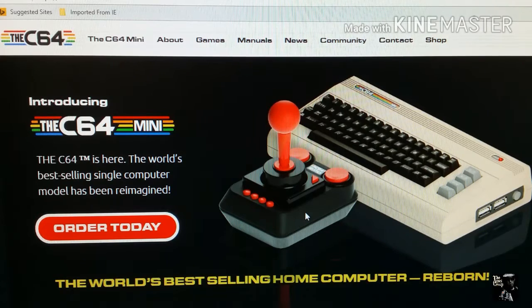At first, I was like, it's just going to be that with an extra piece of plastic. But after seeing it's going to come with 64 games, more than double what the actual plug-and-play had, and then you have all this, and you have the functionality of actually putting a keyboard onto it, I'm really down with this.